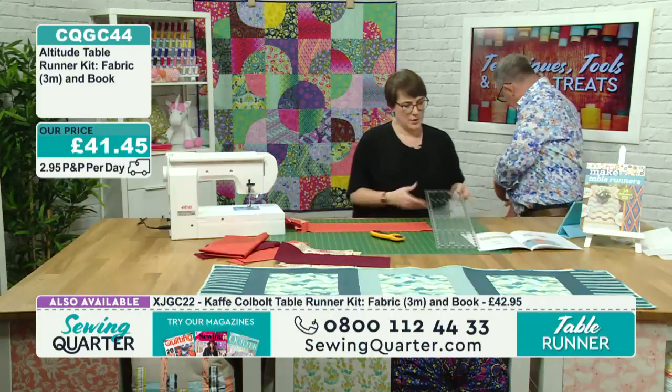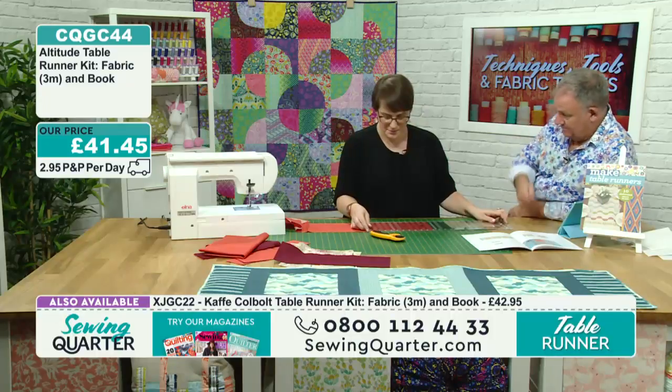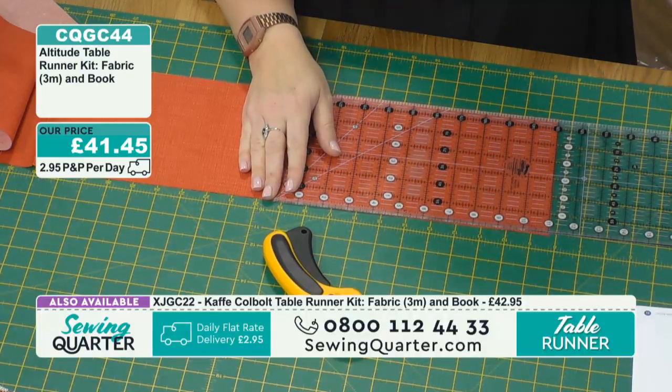By doing this, I'm actually using an awful lot less fabric than making bias binding.